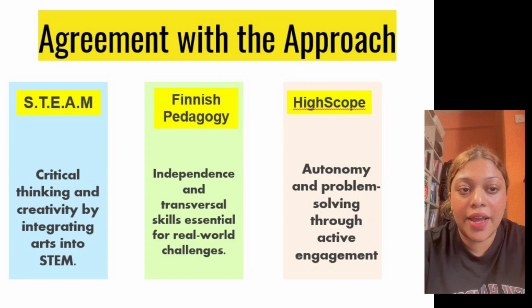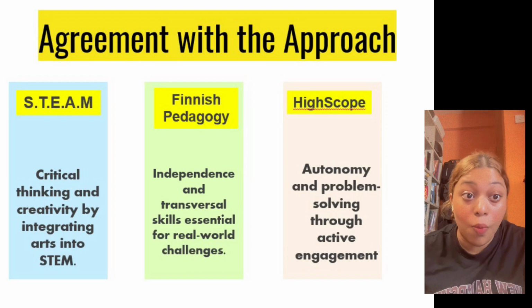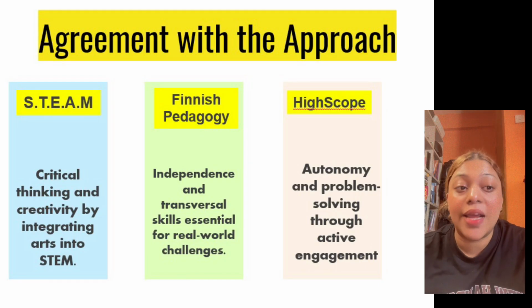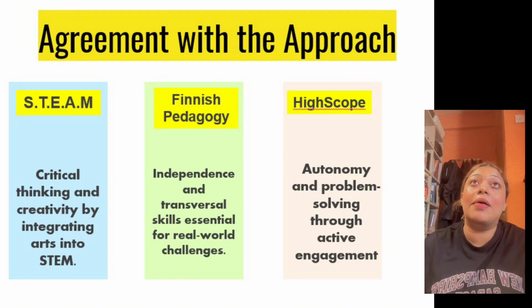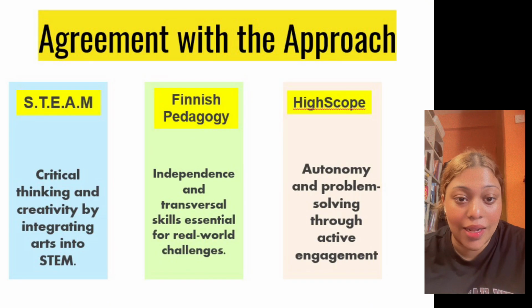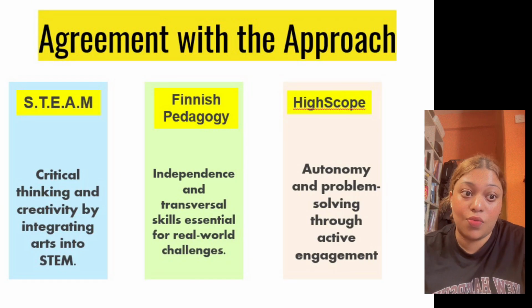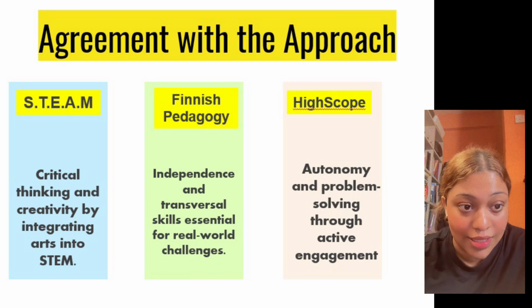The reason I agree with it is, first, when it comes to STEM education, the STEM approach is really important. Why? The child is able to solve problems, be creative, and think critically. We need more children in Malaysia to think like that, to build like that. So I think it's really crucial to implement STEM education, especially in urban areas.